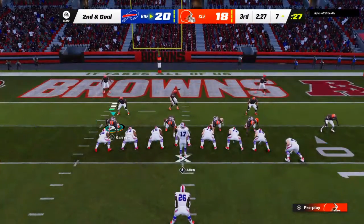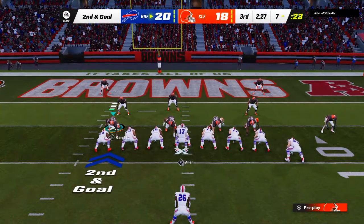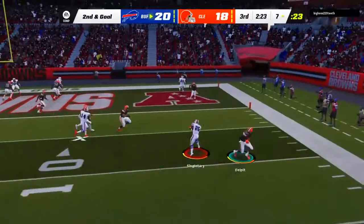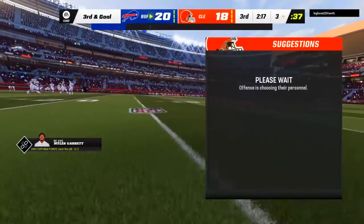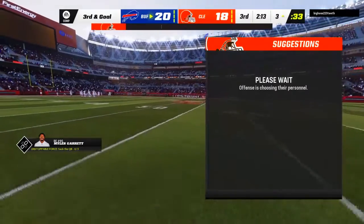They'll try again here from the 7 on 2nd and goal. Now Allen, he'll get this out wide to Singletary, and he'll be brought down here at the 3-yard line. That time the completion goes for 4 yards, and we're set up with a 3rd and goal.